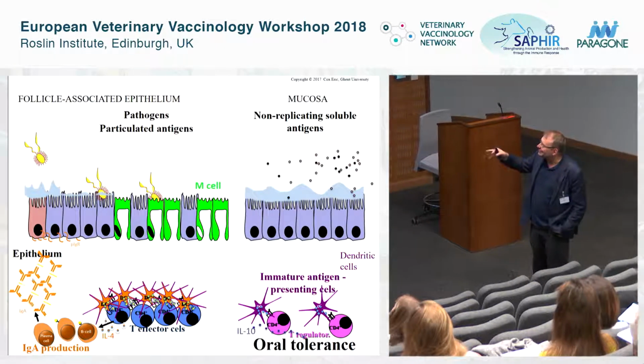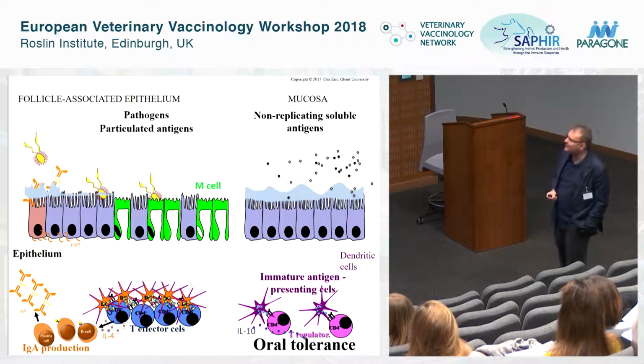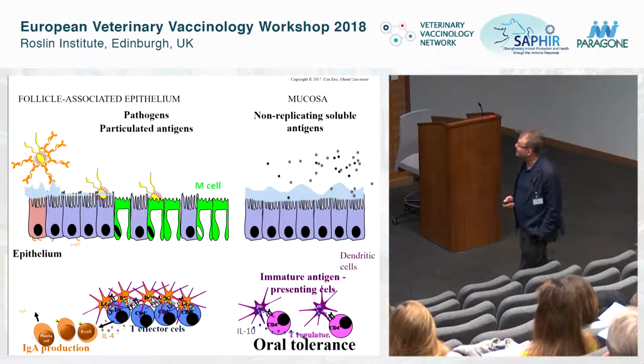IgA will be secreted and then reach a receptor, the polymeric immunoglobulin receptor at the base of the enterocytes, and secreted into the lumen. And in the lumen, it can neutralize pathogens, toxins, whatever is needed.